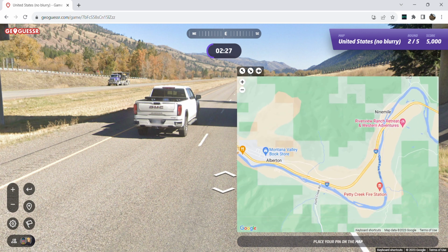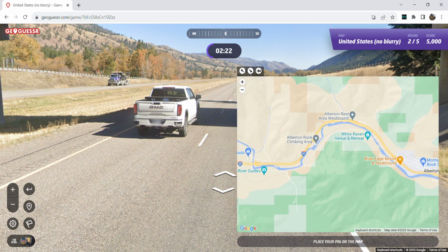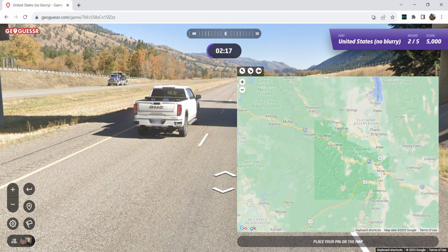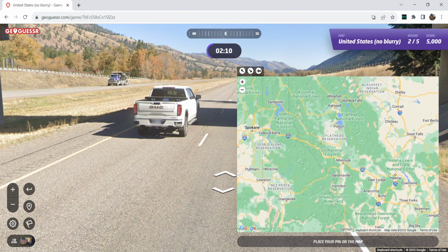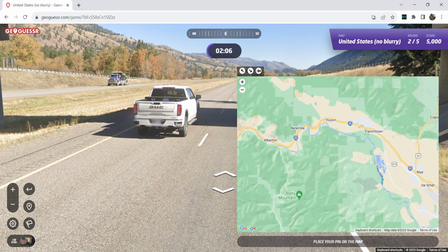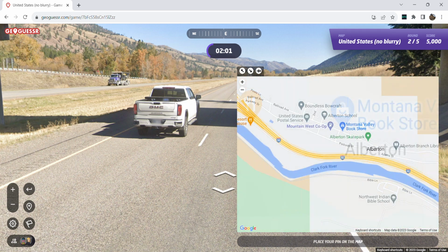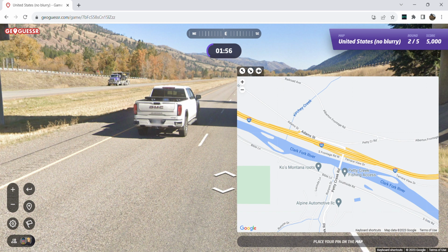I wouldn't be surprised if we are not that far away from Missoula. I mean, Montana's a very big state, but if I had to estimate, 126 miles in Montana probably is going to put us somewhere before Missoula, and probably somewhere in this range. Alberton? Could we be somewhere near Alberton? Something Creek Road is what we were on.